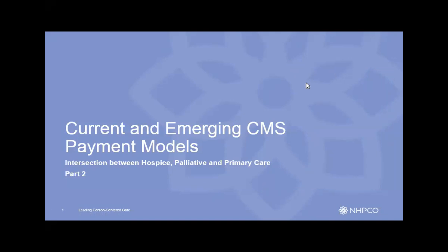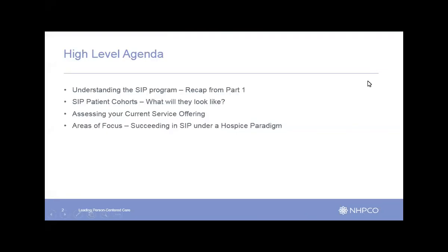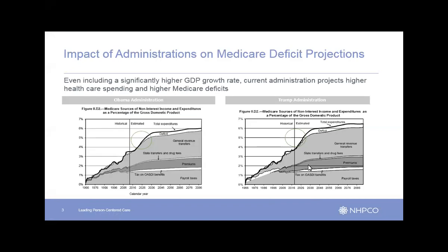On today's agenda, we're going to first do a recap of the original capabilities that we described in the first webinar. And I'm sorry, Kendra, I'm not able to advance the slides. Can you? There we go. So, high-level agenda. Let's make sure that we can first recap. We did a primer webinar. There's a recording of that webinar out on the Edge page. We're an Edge partner for NHPCO, so you can go and listen to that recap.